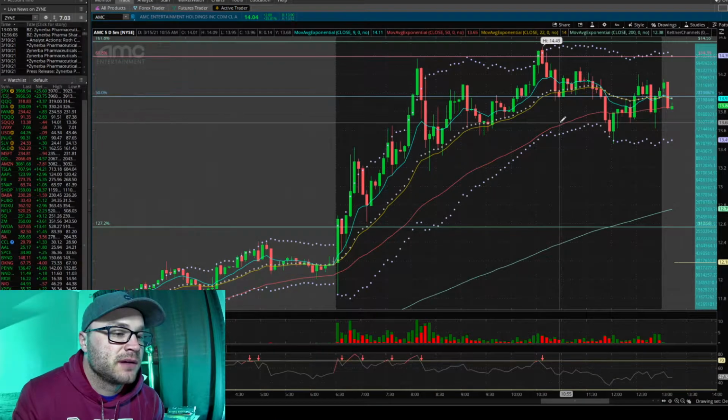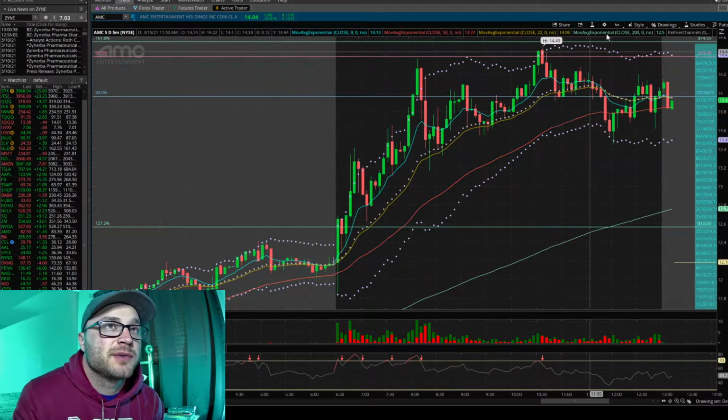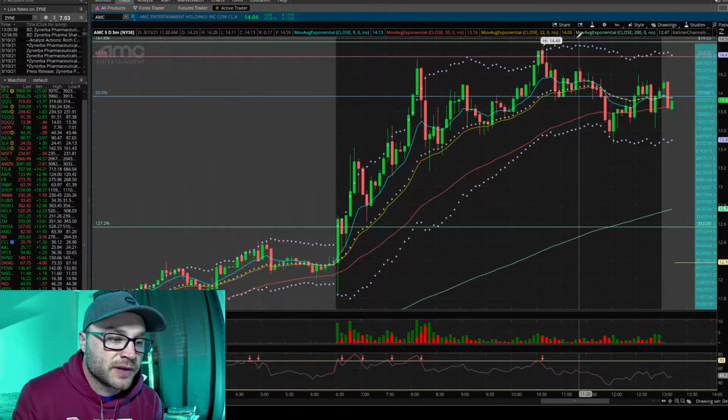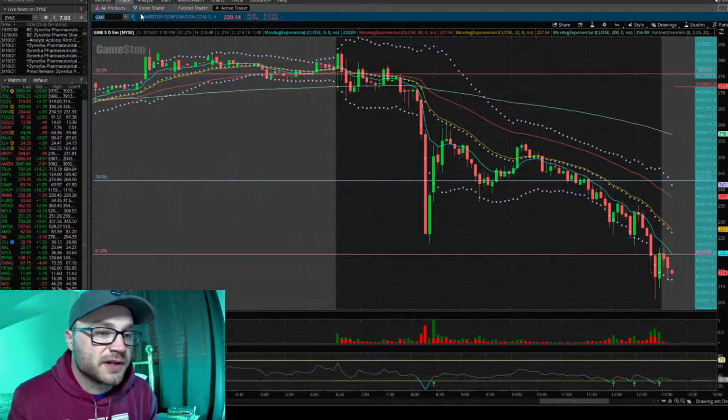Looks to be able to move in after hours again. We'll see if we can get some more volume, hold up, and see if this 50 moving average here on the 5-minute holds.